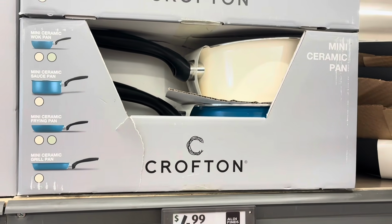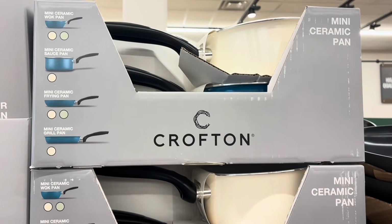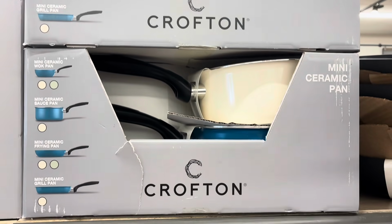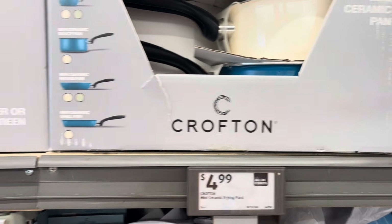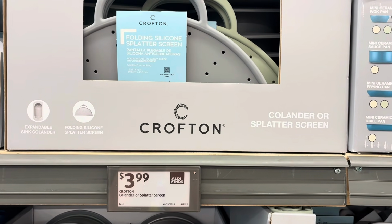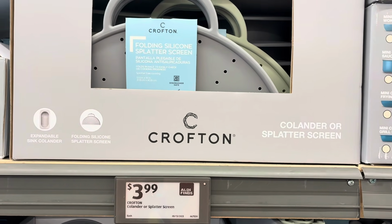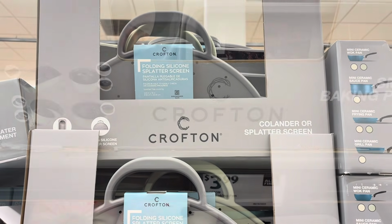Very, very cute ceramic pan. And I love the cream and that deep teal color blue. Very pretty for $4.99 and useful. Then over here, we have the collapsible colander and splatter screen for $3.99, and a bunch of different colors.